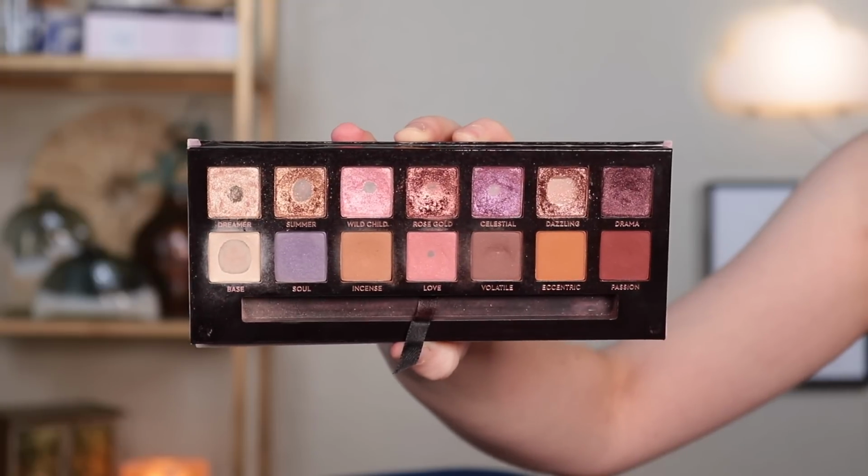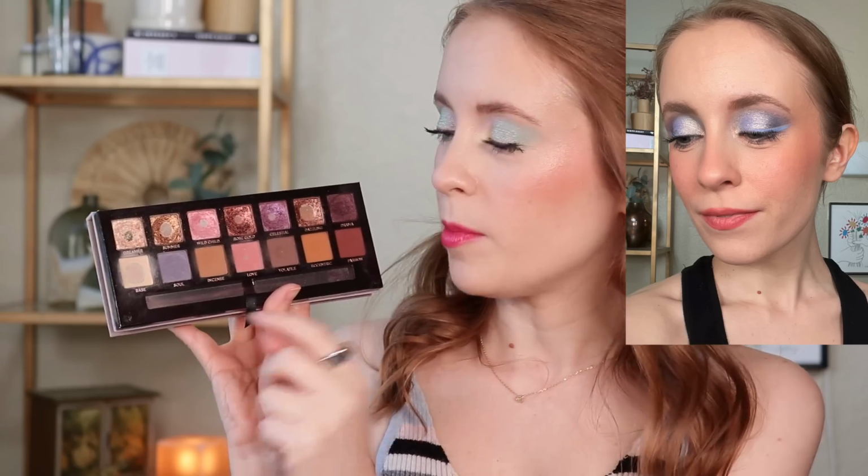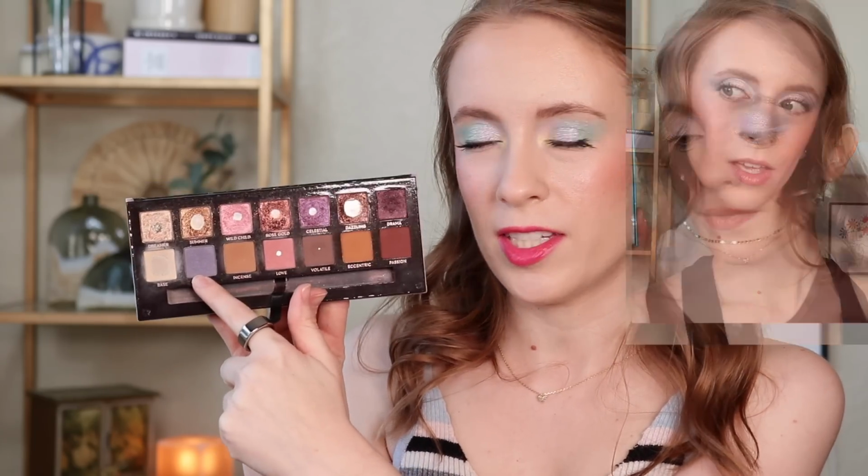Another palette I used twice in April was my ABH Norvina palette, and both times I used this, I actually did a very similar look twice, and one of them was more just like a practice round. I wasn't filming or anything, but I was just putting a bunch of eyeshadows all over my eyes, and it was mainly a periwinkle look where I also used my Lethal Custom palette, but both of the times I did that look, I used a little bit of Soul here, this nice dusty periwinkle.